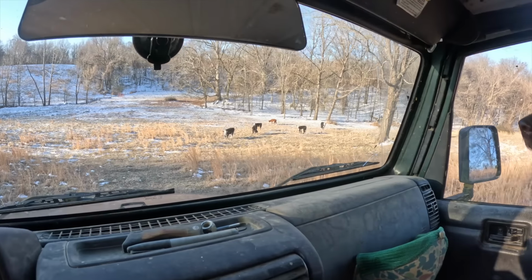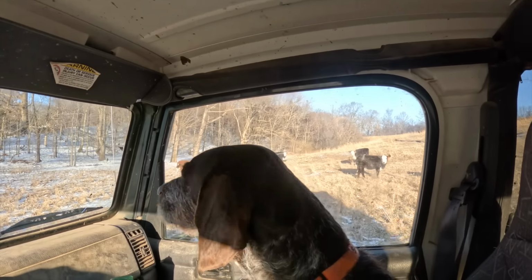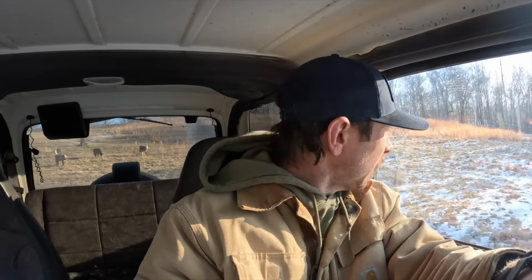Well, there they are. And they actually look to be in good shape. They don't look like they've lost a bunch of weight or look distressed at all. But yeah, they're just like, hey man, we're just back here grazing. So I don't know. Part of me respects it. Like, hey, y'all hustle. Do your thing. Don't be up here at the feed bunk expecting me to take care of you.